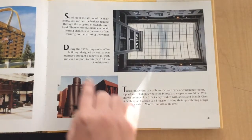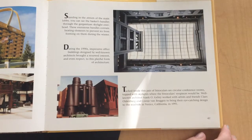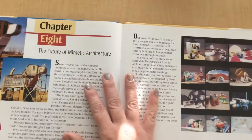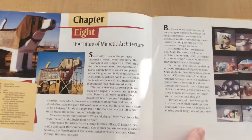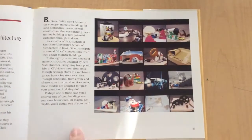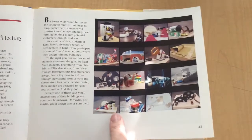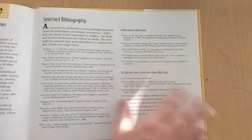This building is made to look like a set of binoculars. And here are some models of different ideas that artists and architects have had for buildings.